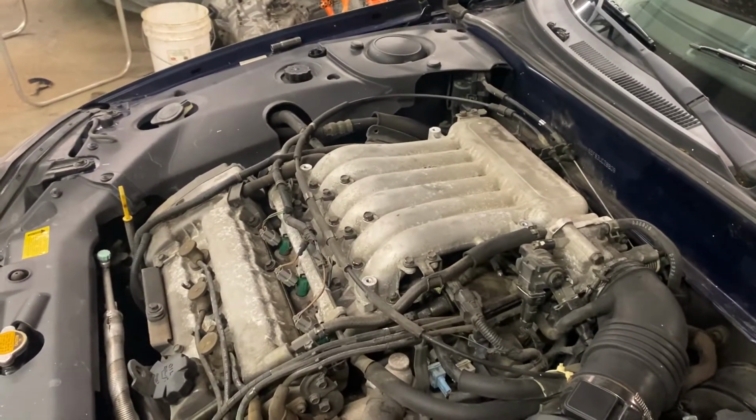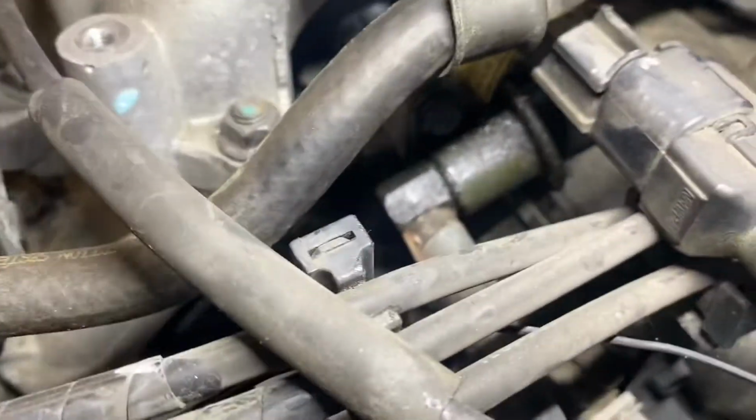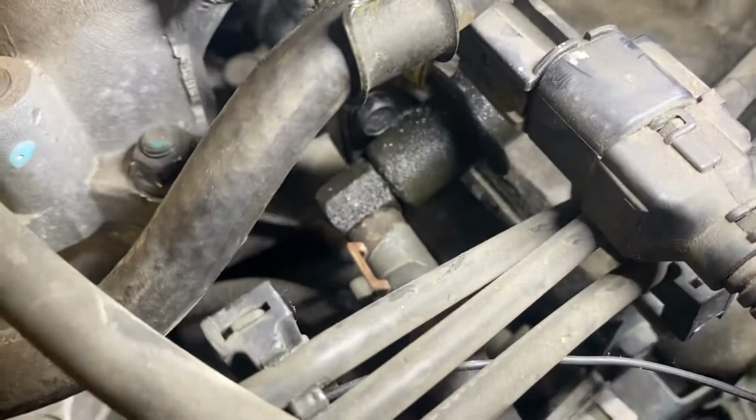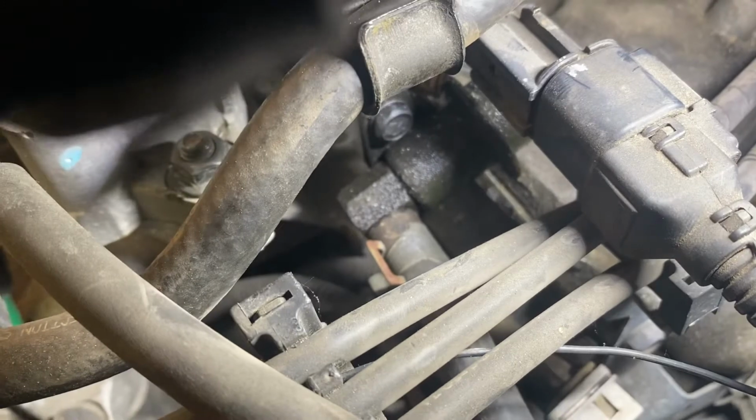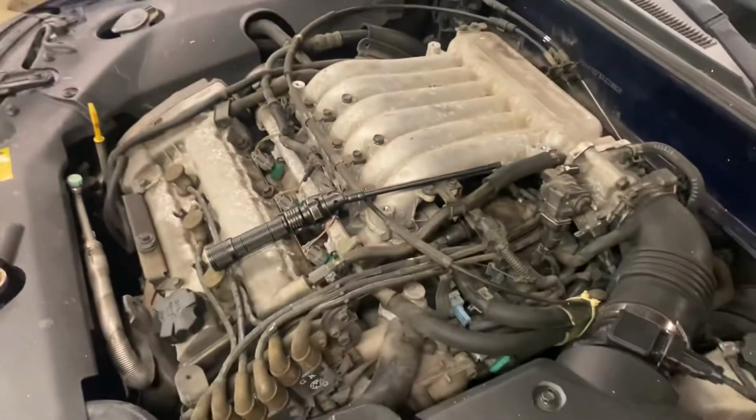It should be a somewhat easy fix because it's just right there with 2 10mm bolts right here. You just take the fuel line off, pull the vacuum line off, take the 2 10mm bolts off. A little bit of fuel will drain out, so keep your rag down there and put a new one on and it should be good to go.